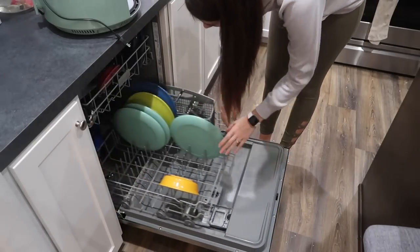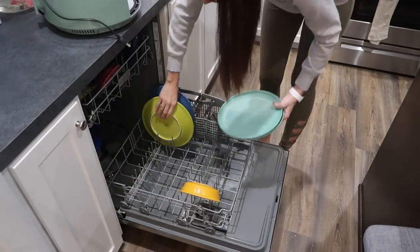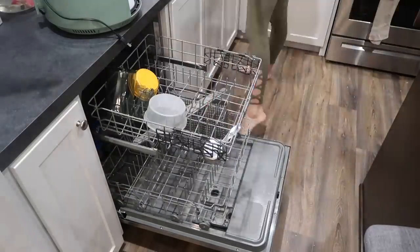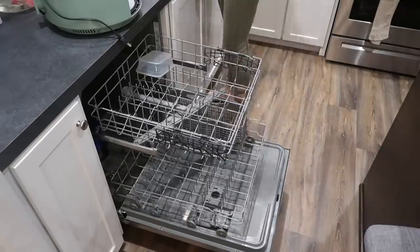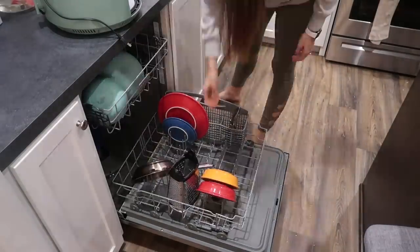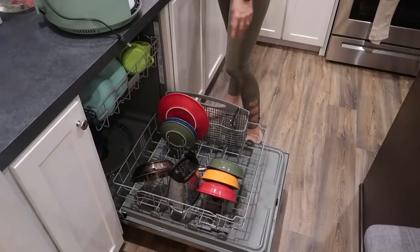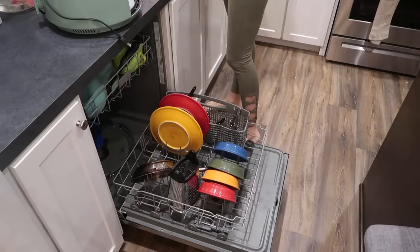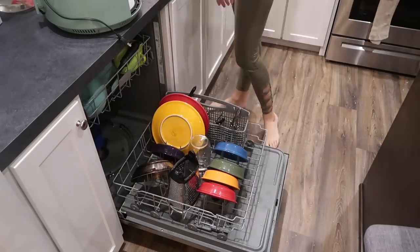I decided to start with doing the dishes because I just wanted to get that out of the way. That is one of my least favorite chores, so just having the dishes done was really important to me. So I got the dishwasher unloaded and loaded it back up and got that sucker started so that we could have some clean dishes.